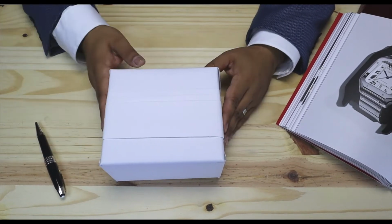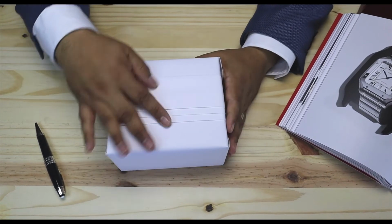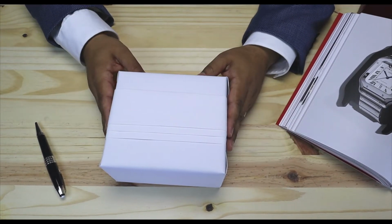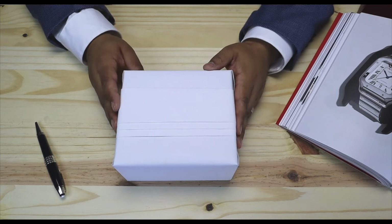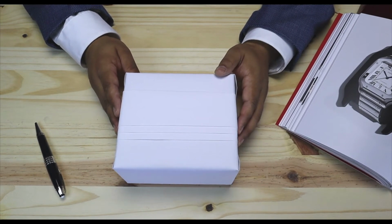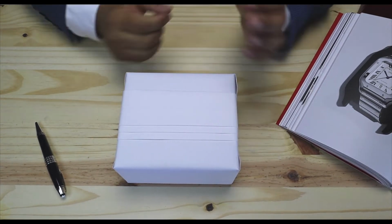So what I want to do is, honestly, I don't know which way is which. I'm just going to assume that the pleats go towards me, but if I've opened it wrong, then I guess we're going to go from there, because I only have one chance to open this up. So let's do this, guys. I think I'm ready. I'm excited. I need to see it. I haven't seen the watch since I purchased it on Saturday. So let's do it. Let's do it.